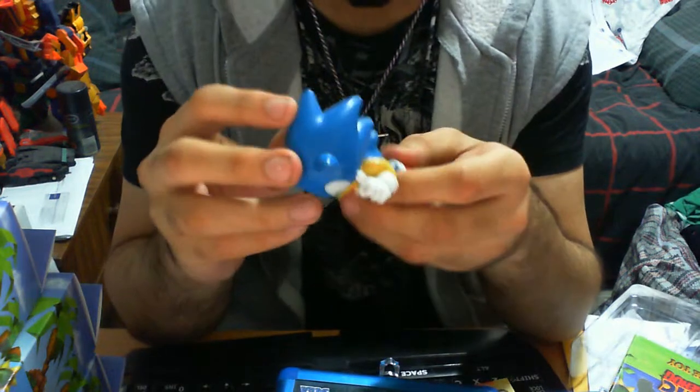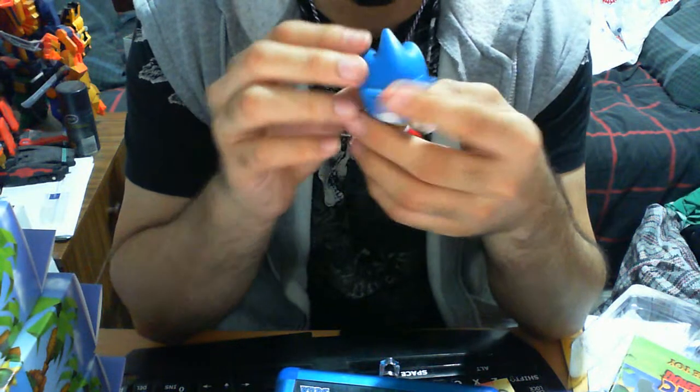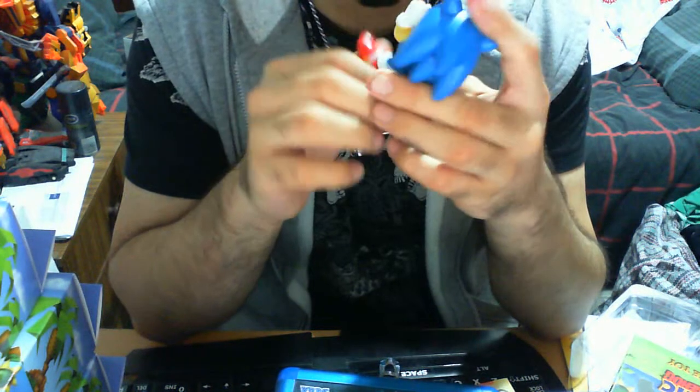Woo, look at him go. He's a raving metalhead Sonic. Yeah, rock it out. So that is that. Extremely well sculpted. I really like this actually. I might give myself another set and just have it on my table for work.